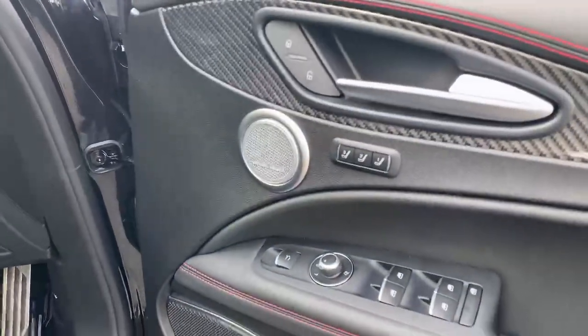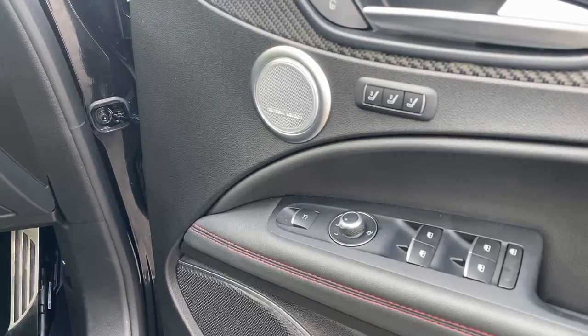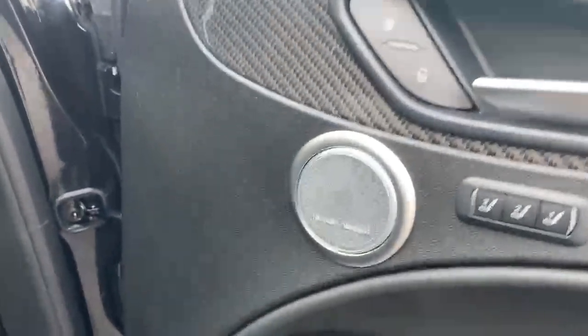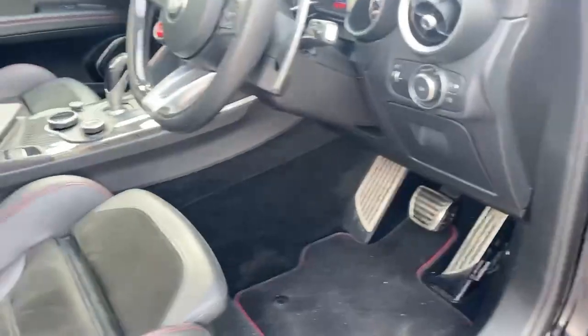Three memory seat options with power windows and folding mirrors. And you can also operate the boot from inside the vehicle, with the Harman Kardon sound system. You've got 14 speakers in the car with a sub in the back as well.